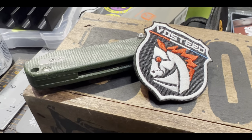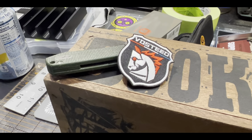Today we're talking about a knife that I loved that came out in 2022. It has to be one of the top budget pieces that's under $100 that came out last year. It's the Vosteed Raccoon, squirrely little animal, but a great knife.